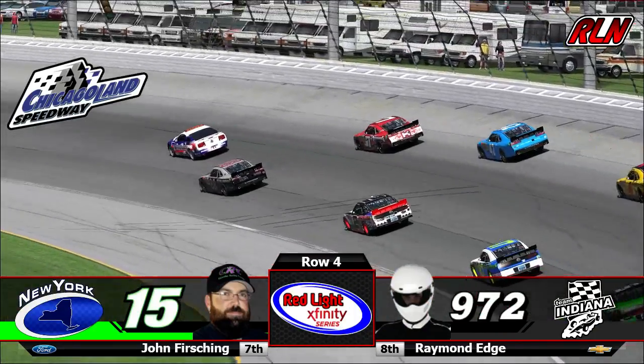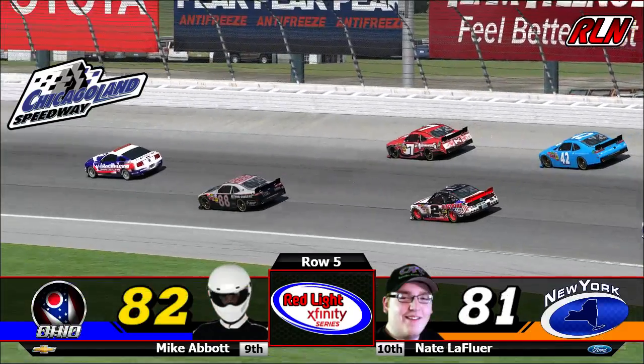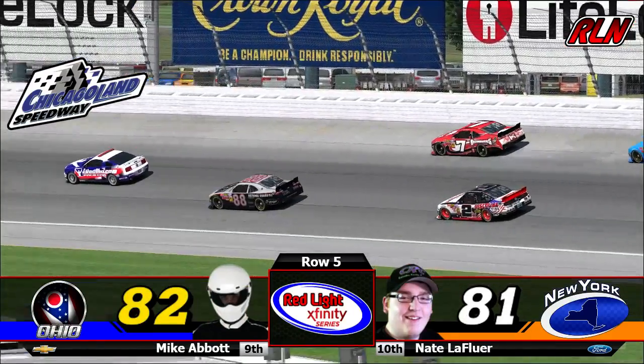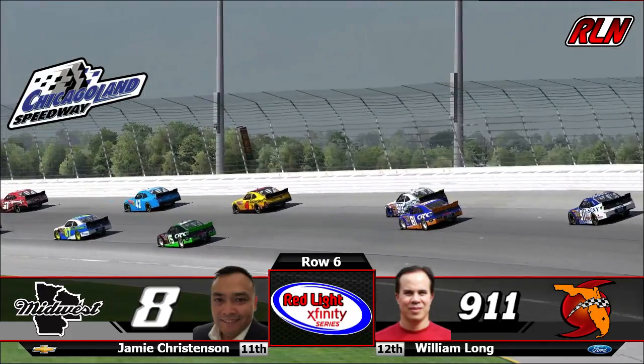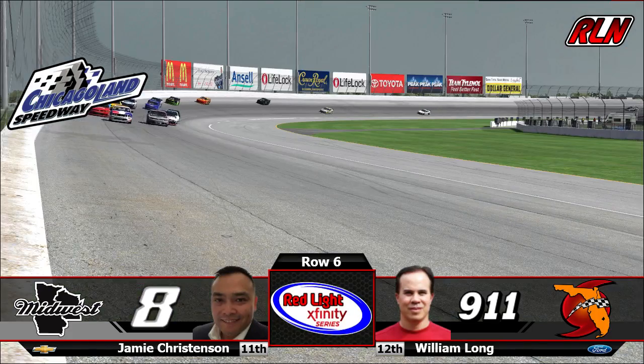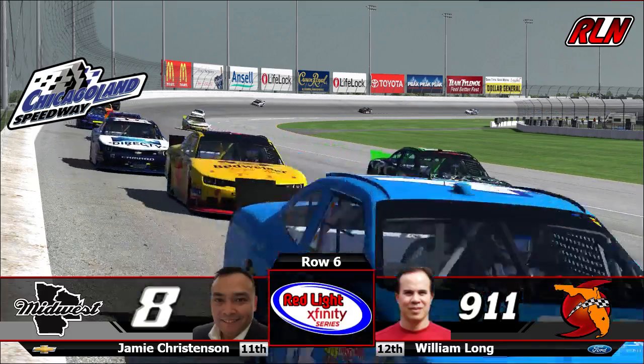Row 4, we got John Fursing Jr. and Raymond Edge. Row 5 is Mike Abbott and Nate LaFleur. Christensen and William Long on the outside. And William is a new driver with us. This will be his first race with us, so good luck to him.